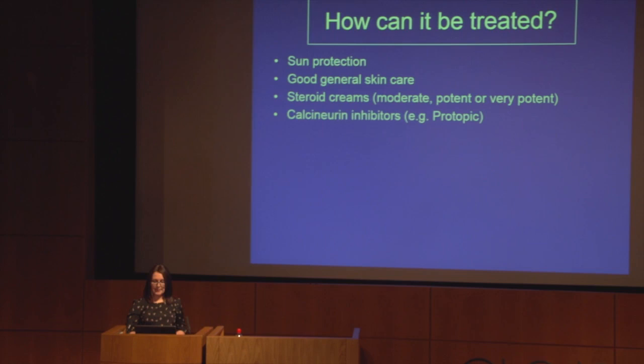Alternatively, we can use some different types of creams, and these ones, like Protopic, damp down the immune system in a slightly different way, but don't thin the skin. And they can be quite helpful. We've talked about hydroxychloroquine. That's then our next line.